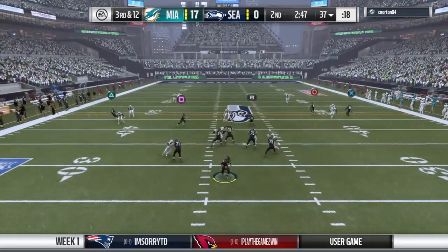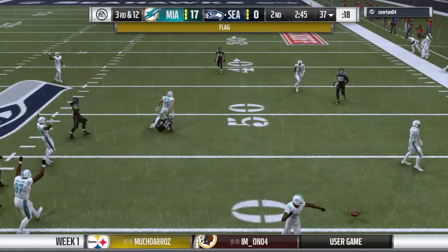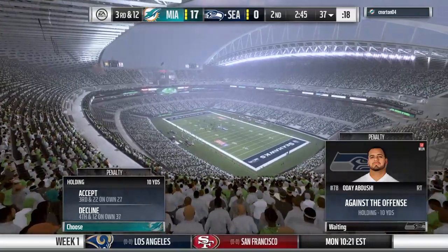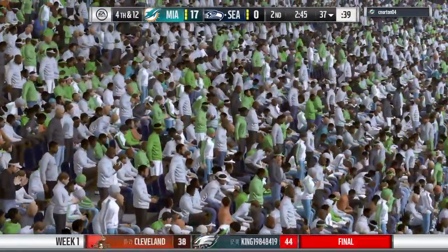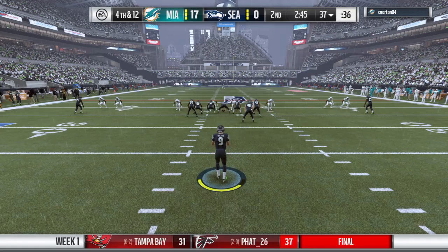From the gun on 3rd down, Wilson. A bullet throw, but incomplete. After watching him drop that slant, I can hear my old coach's voice ringing in my ears right now. You can't run with the ball until you catch it, trying to get those yards after the catch before he secured it.